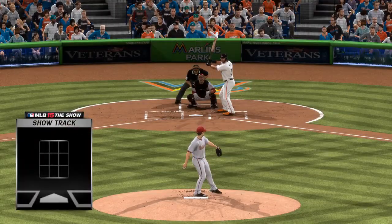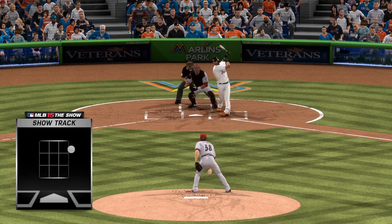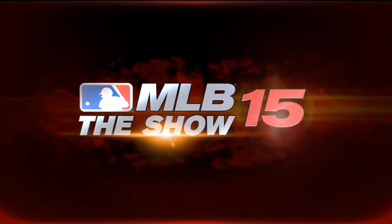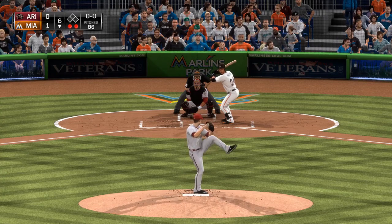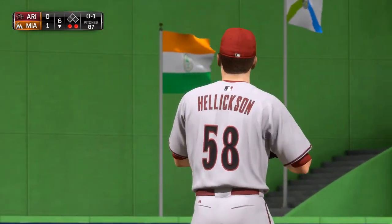So far he's been real effective using that inside part of the plate tonight. I don't think that pitch was even in the strike zone, and Show Track will confirm that for us right now. But I guess he felt like it was close enough that he had to take a rip at it. Martin Prado now. He'll take a look at a strike on the outside corner, it's 0-1.